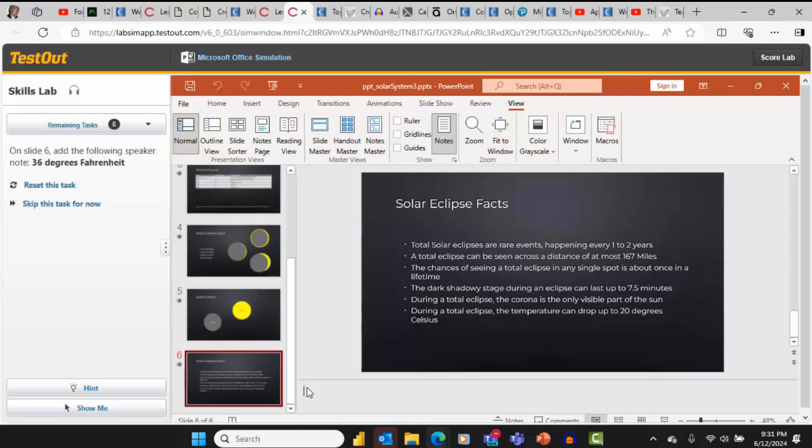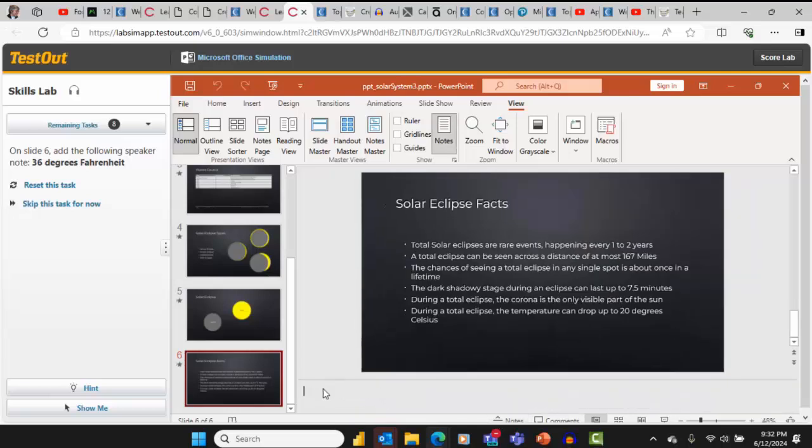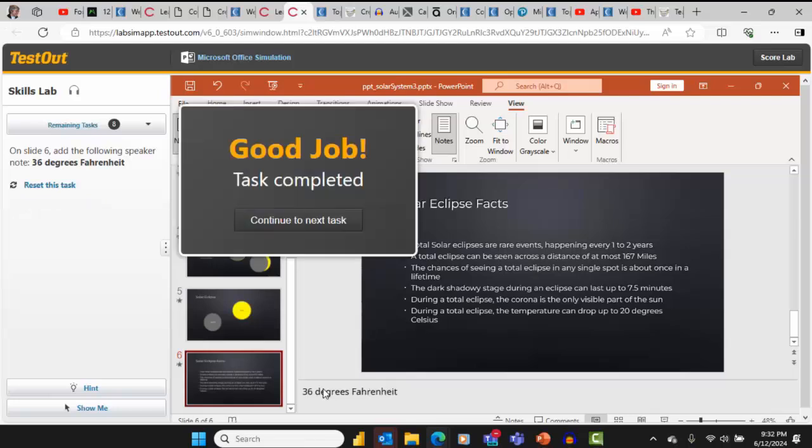This wasn't simulated. So that's what they want. There's the notes. Now I see it. Now I don't. Click to add notes. It's 36 degrees Fahrenheit, spell it right. Good job.